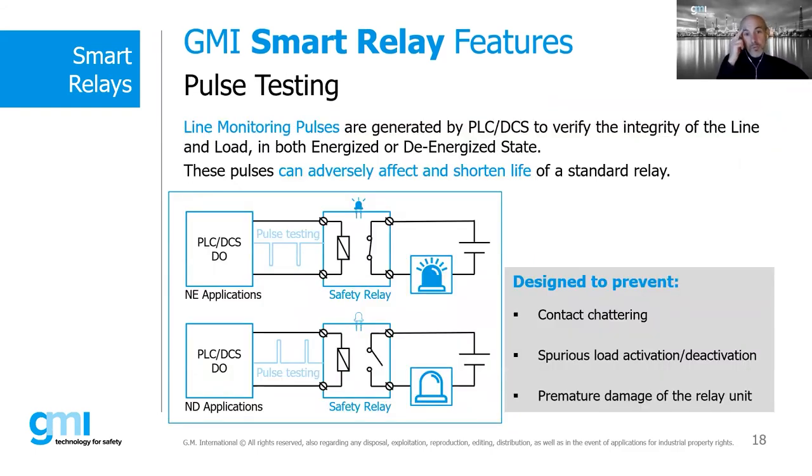Also, on the smart relays, we provided pulse testing. The relays have a special circuit inside the coil that is immune to pulse testing. Probably on your PLC or DCS there is continuous testing of the output, and when the load is connected directly to your DO, this measures the health of the circuit. But if you put relays inside, the pulse goes directly to the relay coil, and if you don't have this pulse testing immunity on your relays, it can damage the coil. Inside our relays there is a filter that completely filters the pulse testing and does not damage or flicker your load.